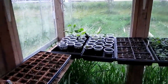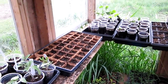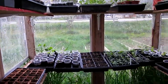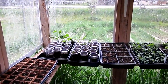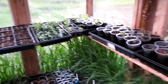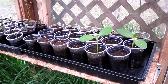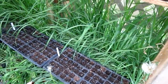So I started another flat over there a couple days ago, and they haven't come up yet, but that's all my Heinz paste tomatoes. So that should be another 50 plants if they all germinate. I've started some of my squash in the back there, and they're not doing too bad, but again, the germination rate on some of them is pretty slow. There's about 3 or 4 different varieties in each tray, so it could just be a difference in that as well.